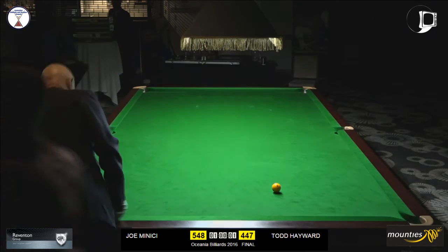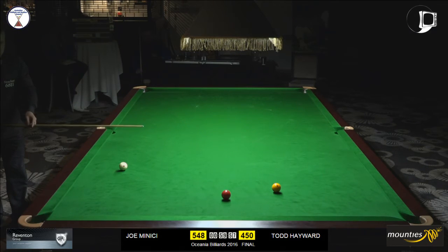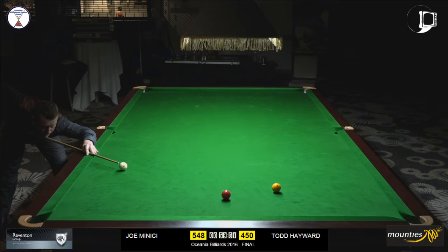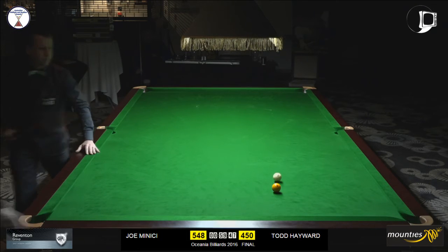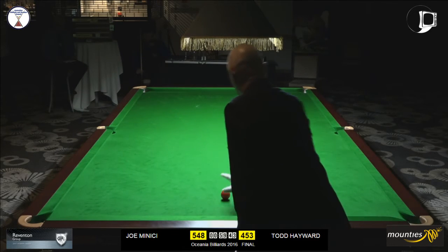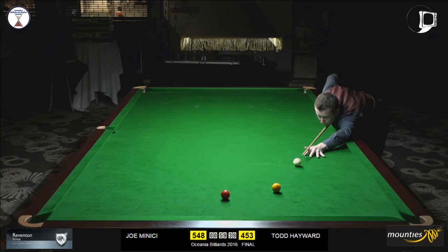Sorry, Peter, I interrupted you a moment ago. Well, I was just saying that my theory, tell me I'm wrong, is that you see so many balls slip behind the target ball, more than I think is probable. That's a good shot by Todd. He's potted a difficult slow red. And he's got them in beautiful position. He can develop this towards the top of the table.